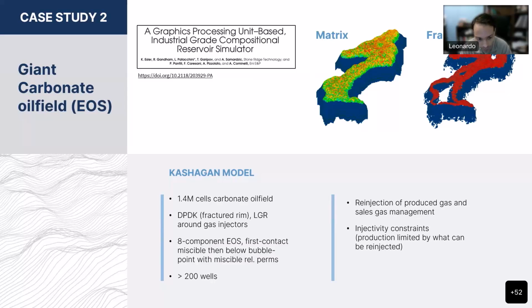The strategy of production is reinjection of produced gas, sales management, because there is a limited amount of gas that can be sold, so we cannot produce more gas than what can be rejected, because otherwise we would have to flare the gas, which we don't want to do. And this is translated into injectivity constraints.